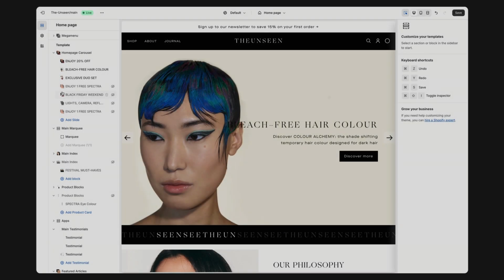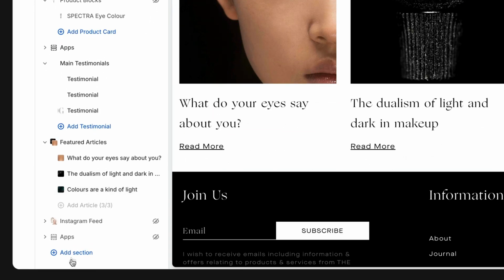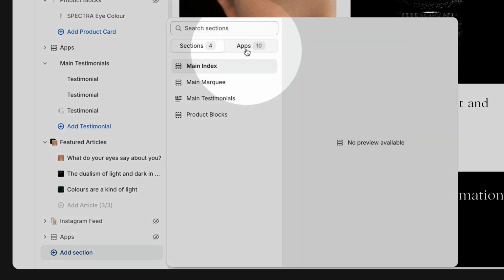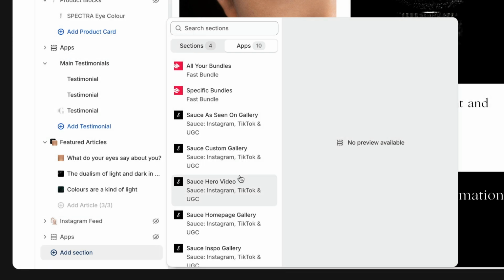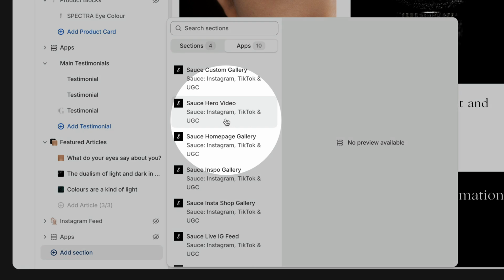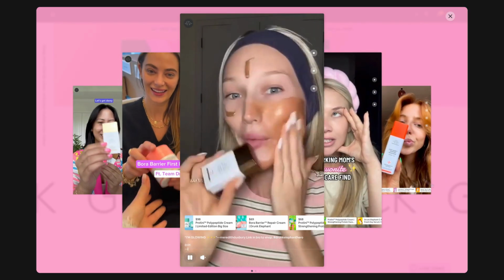Or, if you're aiming to spotlight it on a specific spot, like the homepage, dive into the page template in your theme editor. Scroll down to the very bottom, hit Add Section, and then select the Sauce Hero Video app block from our sauce collection. Hit Save, and voila, you're all set. Congrats, you're now live, but don't forget to preview your hero video, making sure everything looks picture perfect on your homepage.